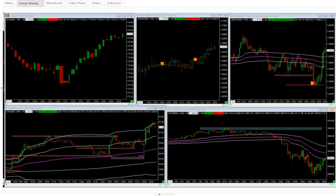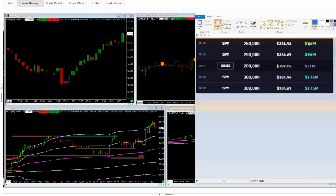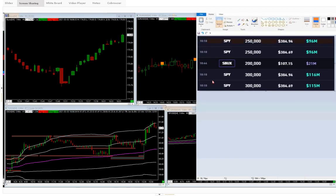There was a series of very large block prints that started to appear on the SPY in the afternoon session just a few short minutes ago. But obviously these are reported late, so there's not a lot of value in them when they're reported late like this. But I want to just show you some of the blocks that did show up. So these were some of the block trades that showed up on the SPY at 10 past 10 Eastern. So that's 15:10 Eastern. At 15:10 Eastern, we started to see some of these big block prints going through.